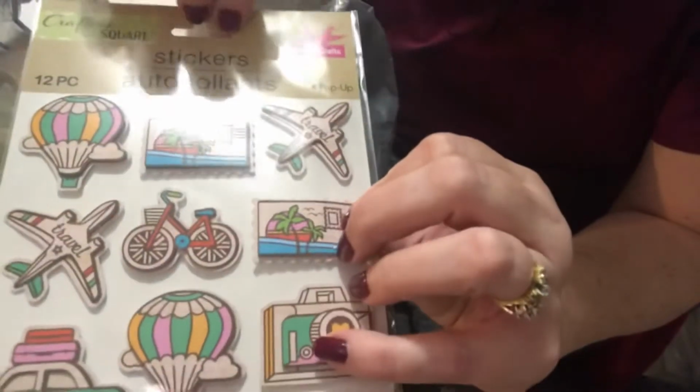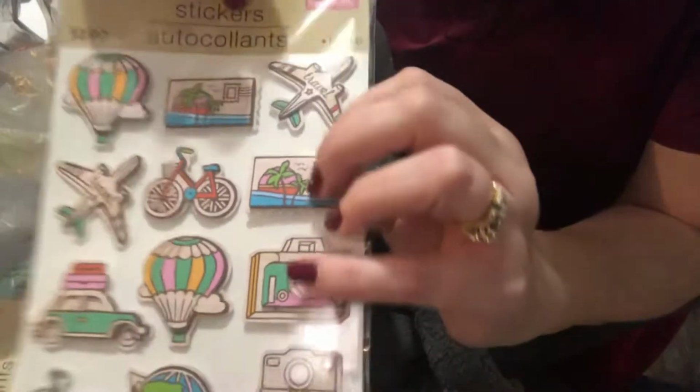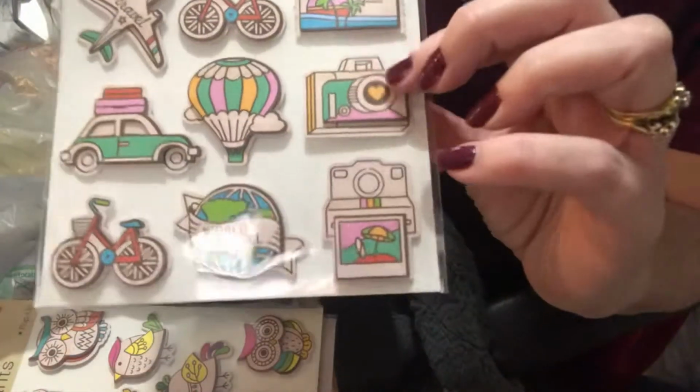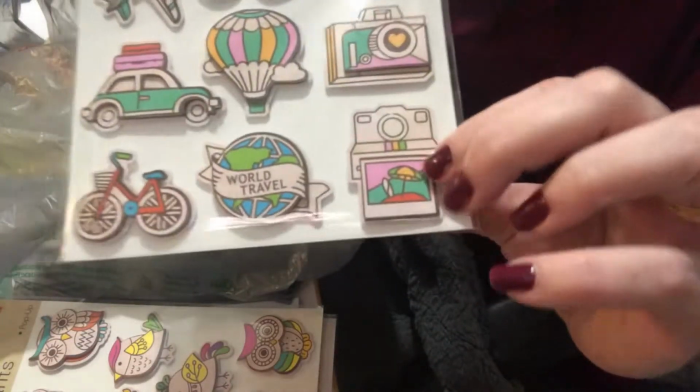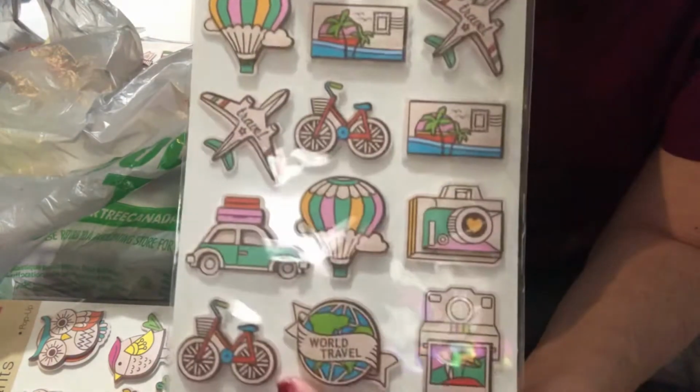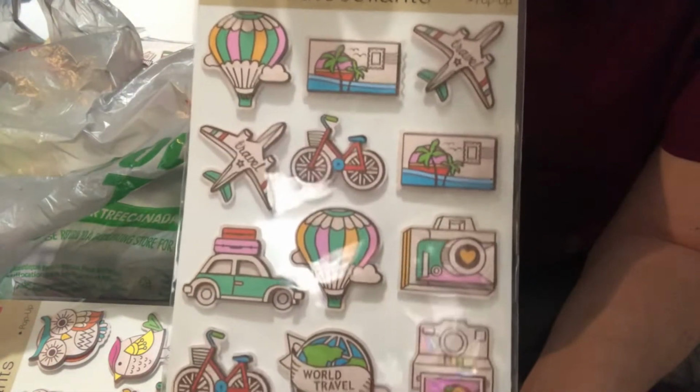The next ones I found were more travel. They have the balloons, the plane, the postcard, cameras, I love cameras, Polaroid, the globe, the bicycle, and the taxi. So I thought these were really, really cute.